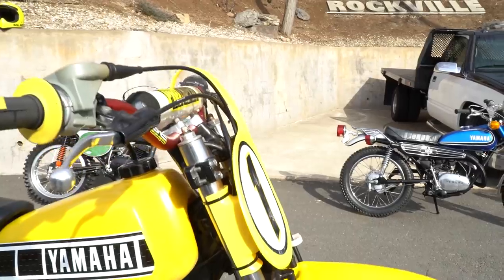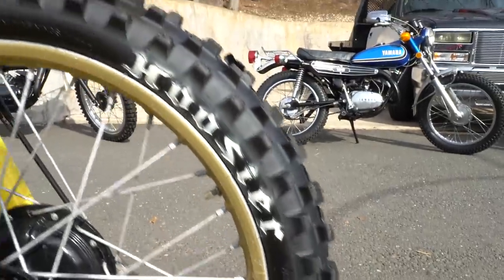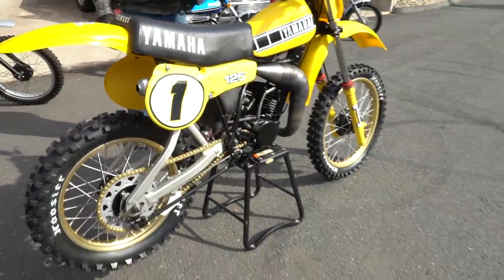It's been upgraded with the gold rims, top of the line, brand new Hoosier tires. They still have little nubbies on them. We just put those on. That's the first time they've touched the ground. It's got a brand new gold chain on it. The sprocket's been replaced. The rear suspension is highly modified also, as is the front, and rebuilt.